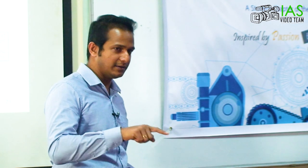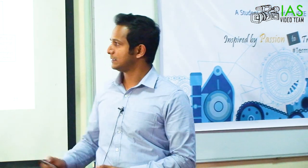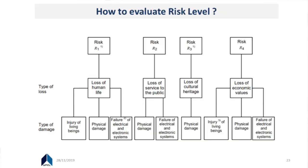That is the practice in industry, because reading the standard, going from one table to another table, you have formulas, you cannot do the manual calculation again and again. Okay. So the types of losses are categorized under each risk, from R1 to R4. And the types of damages are subcategorized under those losses.